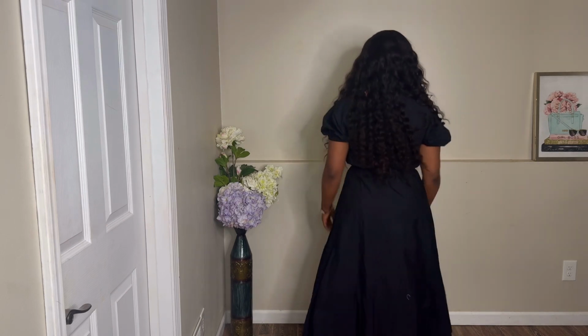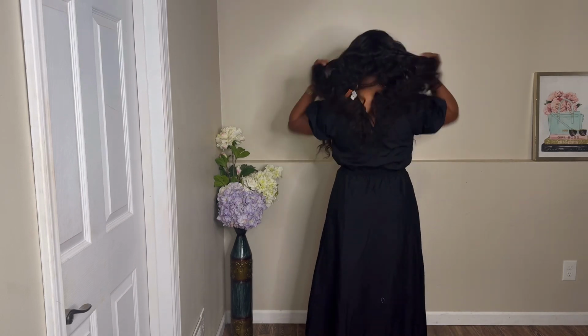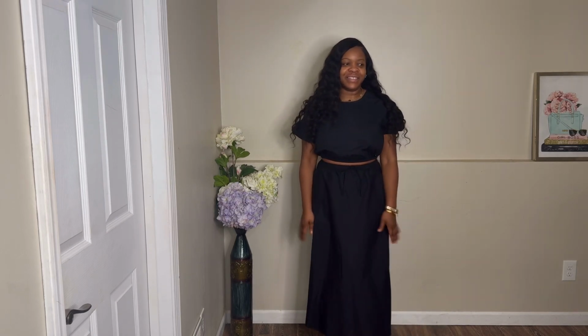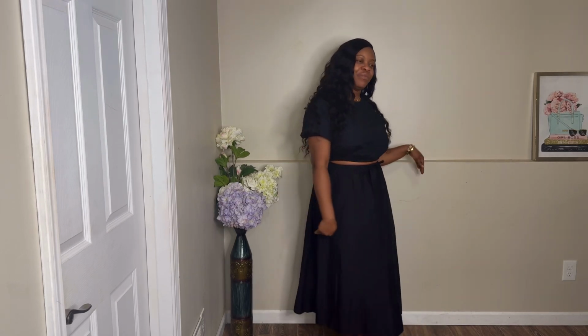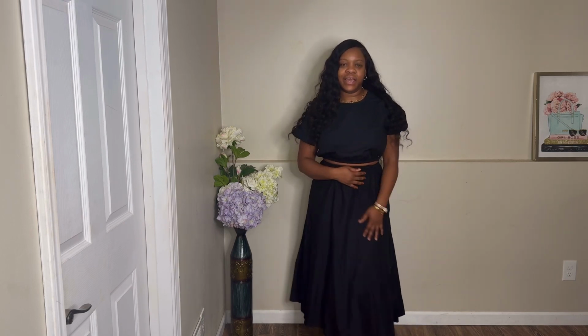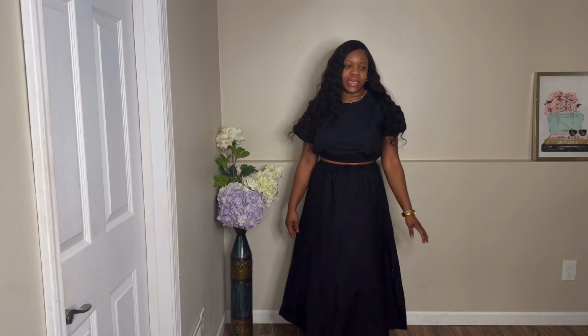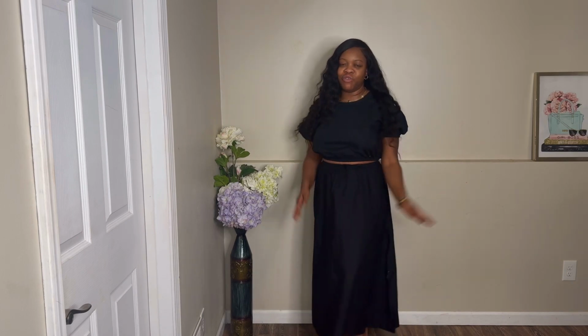This is what it looks like in the back. And this is what it looks like in the front. This is cute with your little cute purse and sandals. And you're out and ready to go. Give you some cute pictures. I really like it. All right, so let's move on to the next.